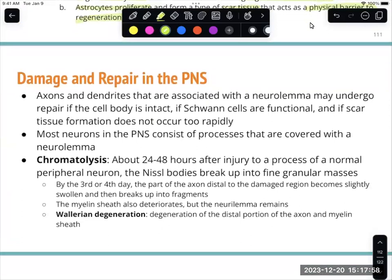So how do these axons repair themselves in the peripheral nervous system? They can only undergo repair if the cell body is intact, if the Schwann cells are functional, and if scar tissue does not form too rapidly. These are things that can prevent those neurons or those axons from regrowing.